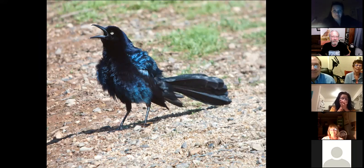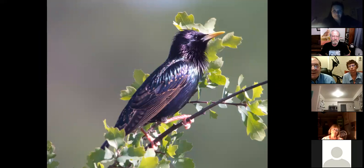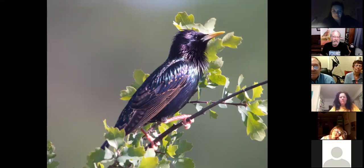This is what some people, I guess, call the dreaded European starling, but they sure are beautiful when they're in full plumage. This one was at Clover Creek also. Next slide.